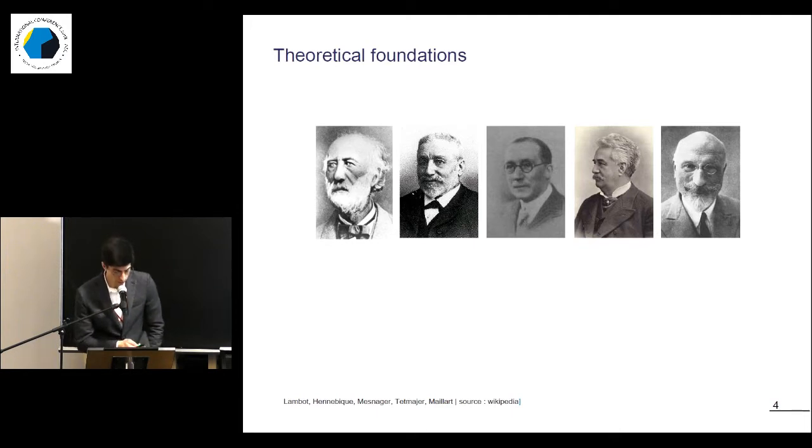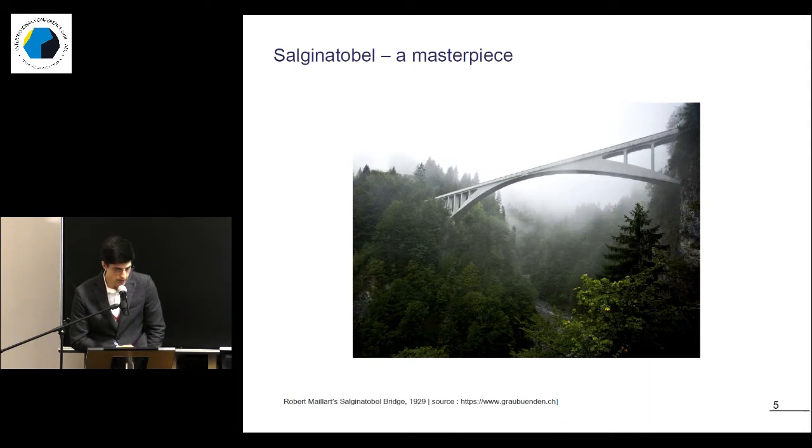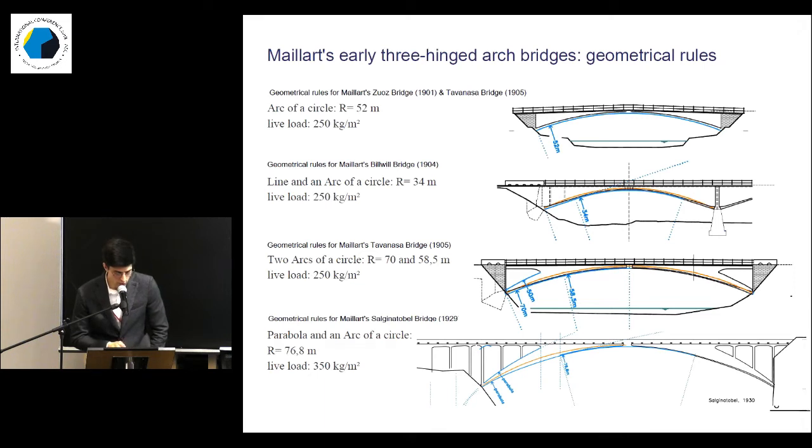With a central span of 90 meters, the Salginatobel Bridge is his first masterpiece using the principle of three-hinged concrete arch bridges. It's important to note that the Salginatobel Bridge integrates perpendicular supporting walls as constitutive elements of the transfer of forces from the deck to the arch, due to the span of the deck between the two supports. This principle came from the stiffened arch bridge of Maillart. Those images show the evolution of the geometrical rules that describe the arch from the first bridges of Maillart to the Salginatobel, from an arc of a circle to a parabola. His research toward the funicular form enables the geometry to be a regularly compressed arch with very few bending moments, guaranteeing its viability.